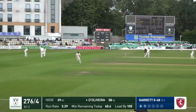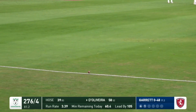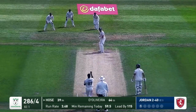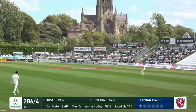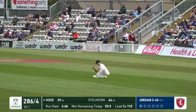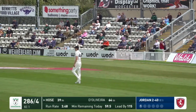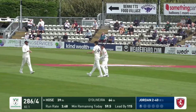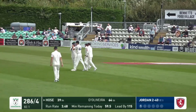D'Oliveira steps down. That is short and wide, and he rocks back and puts this through cover point for 4 runs. Jordan in, bowls to Hose, short, swung away on the leg side. He's got a top edge, and he's going to be caught, Adam Hose, and he is caught down at long leg. I think Garrett is the fielder taking the catch. It might be Grant Stewart. That's a good wicket. It is George Garrett. A good wicket for Hakeem Jordan, his 3rd of the innings.